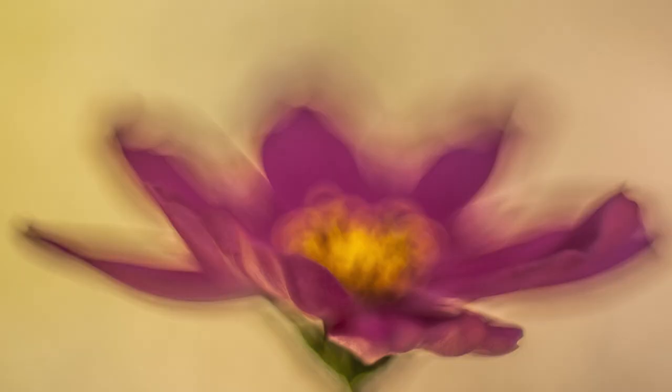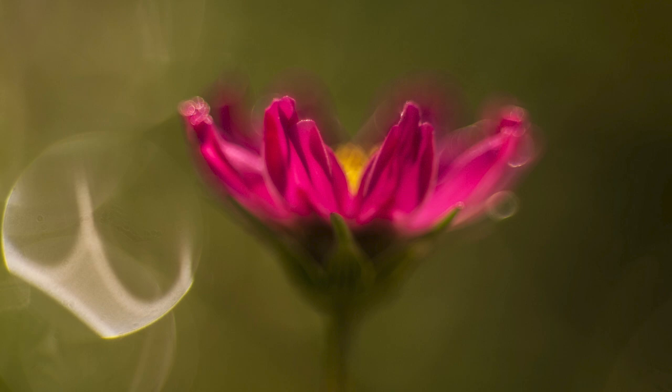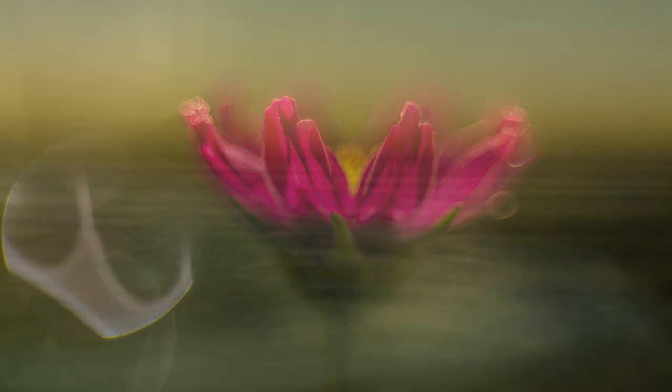Impressionist photography is a unique and beautiful artistic style that captures the essence of a scene or subject through the use of light, color, and composition. It's a way of expressing emotion and atmosphere through images, and it can be a powerful and effective way to tell a story.